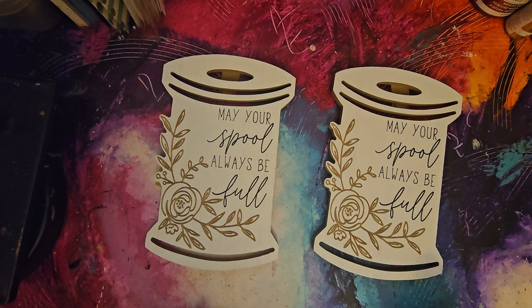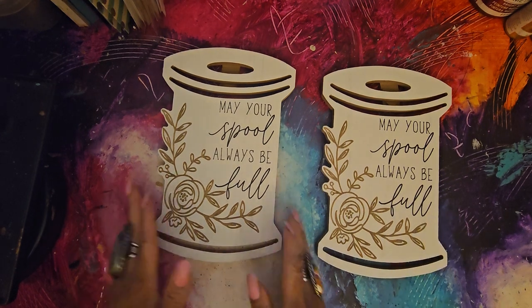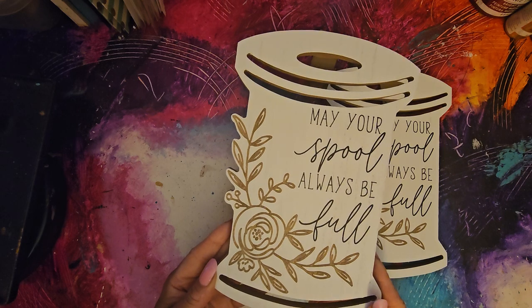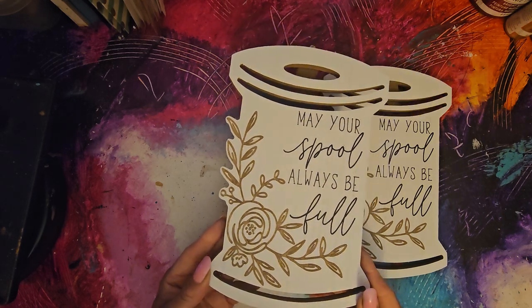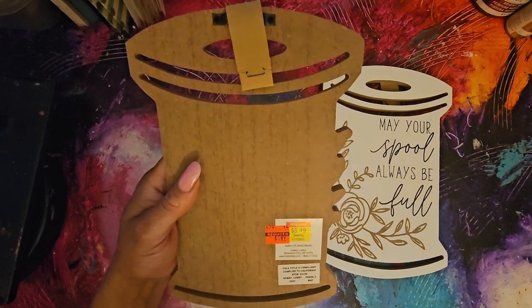Okay. So this one's another sign. It says, may your swole always be full. Isn't that cool? Obsessed. I love it. And these were regularly $5.49, got them for $1.89.